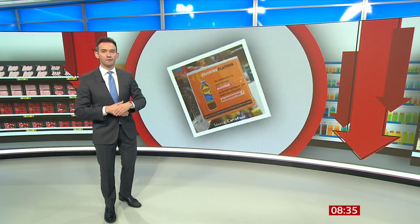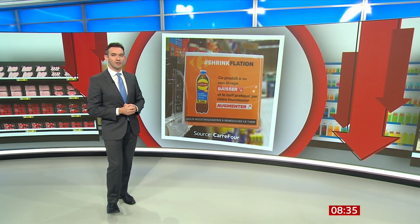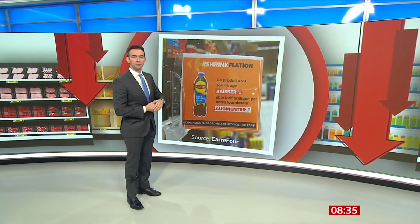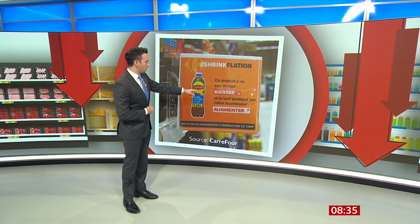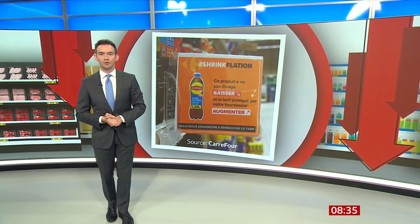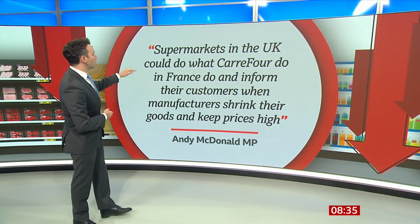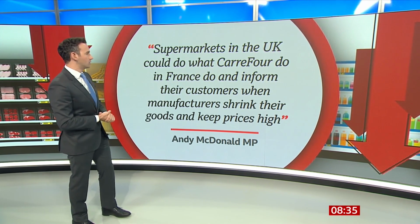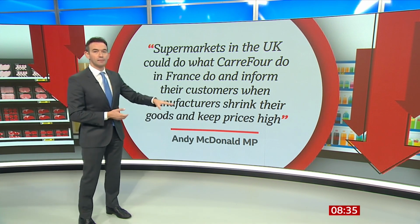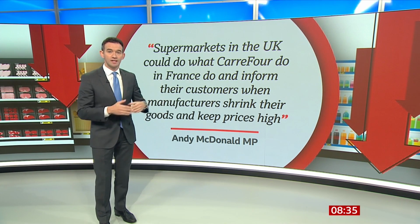But one supermarket in France has started alerting customers about products affected. It's putting signs, just like this one, on the shelves. It says, shrinkflation. This product has got smaller, but the price charged by our supplier has gone up. The Labour MP Andy MacDonald, who sits on the Business Committee in Parliament, thinks those signs should be replicated here. Supermarkets in the UK could do what Carrefour does and inform their customers when manufacturers shrink goods but keep prices high. He claimed it's evidence of manufacturers exploiting customers.